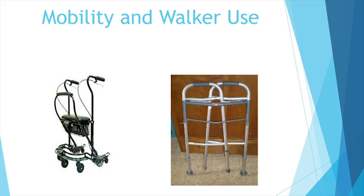Mobility and walker use is typically addressed by our PT colleagues, so looking at the mobility devices would be something that they would address, finding the right fit for each person. So those are some of the assistive devices, the more popular ones that we would talk about with folks.